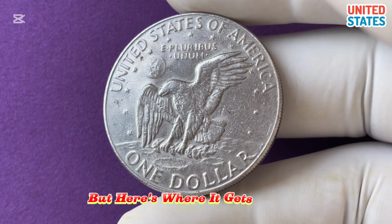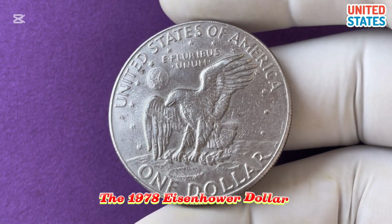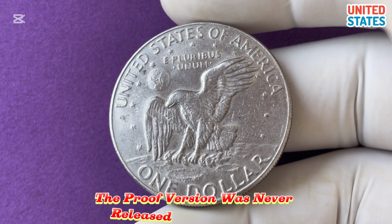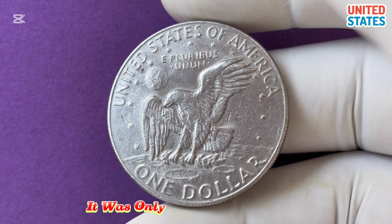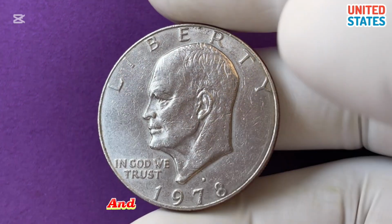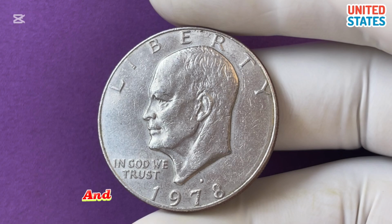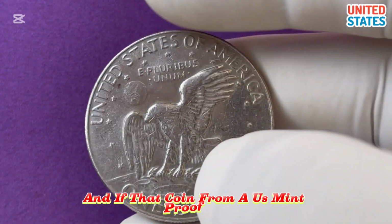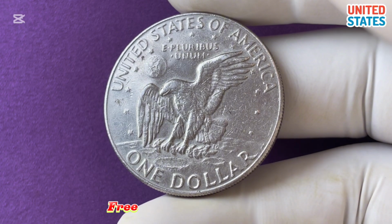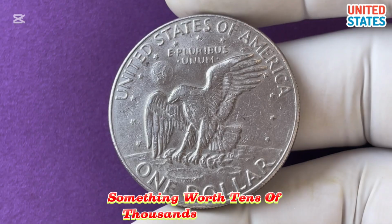But here's where it gets really exciting. The 1978 Eisenhower dollar, minted in San Francisco, the proof version, was never released for circulation. It was only made for collectors. It features that iconic mirror-like finish and sharp frosted design that screams quality the second you lay eyes on it. And if that coin, from a U.S. Mint proof set, has been perfectly preserved, flawless, untouched, free of spots or scratches, then you might be holding something worth tens of thousands of dollars.